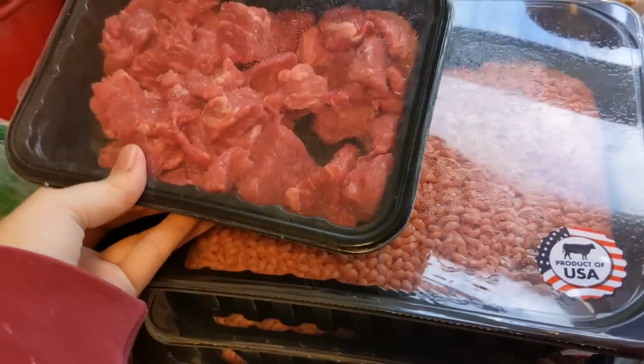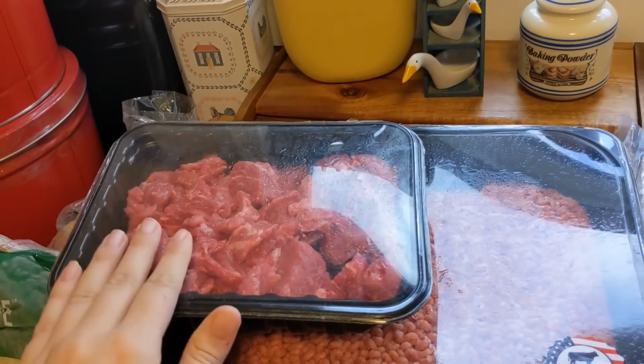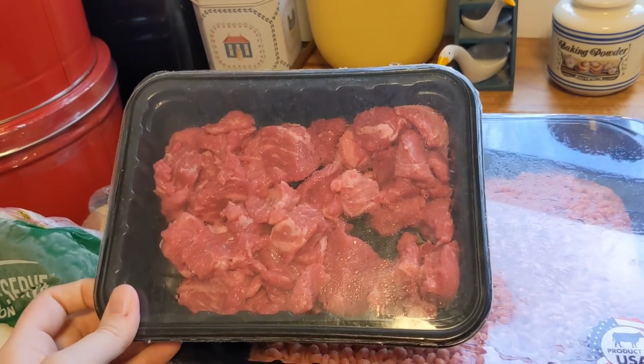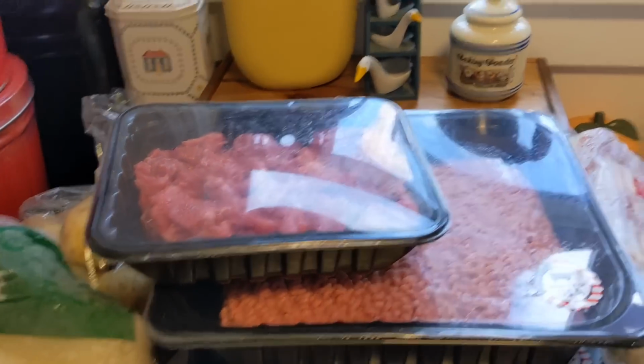And then this, I think, is some more stew meat. Again, it does not have the date and the price sticker on it, but it looks awesome. So I will probably eat that up or pressure can that as well because it gets nice and tender.